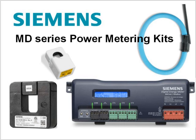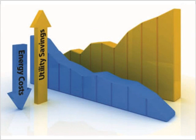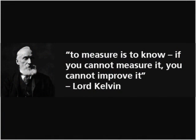Energy efficiency is more than just a buzzword today. Improving energy efficiency can reduce operating expenses for your customers' buildings in times of increased energy prices. But how do you get started with your energy reduction process? We have learned you cannot fix a process you cannot measure.